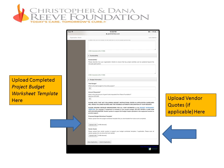On the next slide is a screenshot of where the completed project budget template is uploaded. Within the application, you'll also see, if you have not already downloaded that budget worksheet template, you can click right in the application, and that will bring you to that document. So you're going to want to complete that document and upload it as a requirement. And then at the bottom of that screen, you'll see where the vendor quote upload button is.